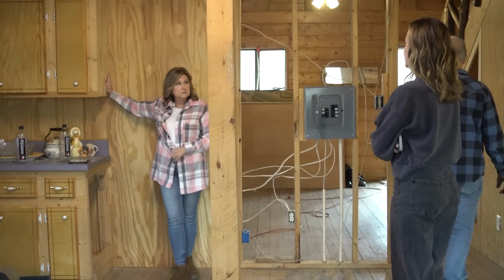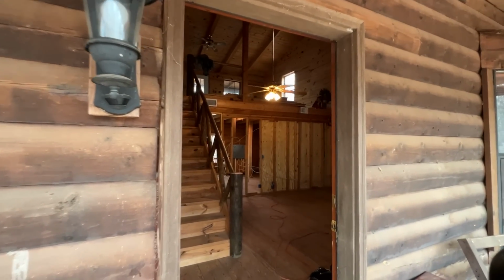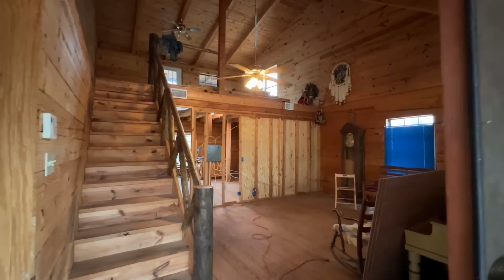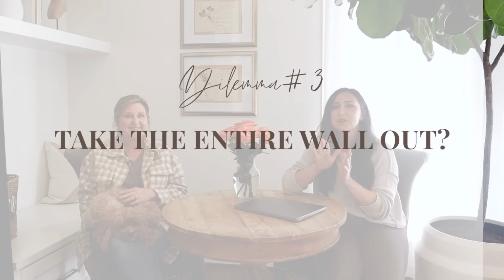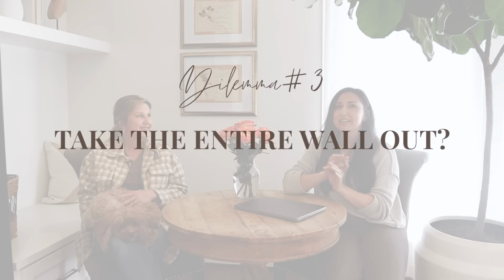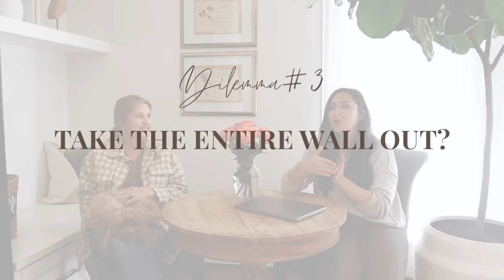It's going to be a game changer on the way that this whole room looks, especially when you walk in the front door. It's going to enlarge the space. This is not a big space right here. So the next dilemma is, do we take the wall all the way out or let it be partial to kind of give a little divide?